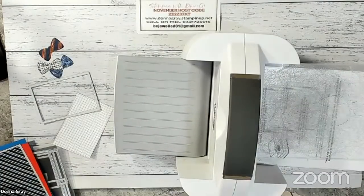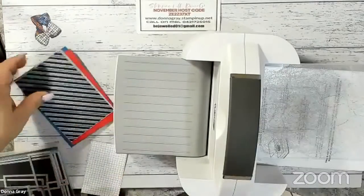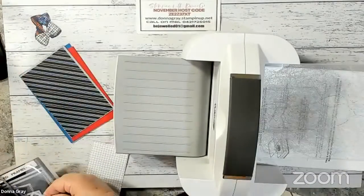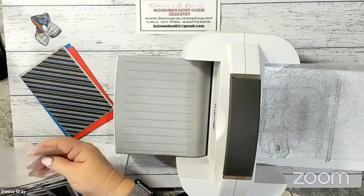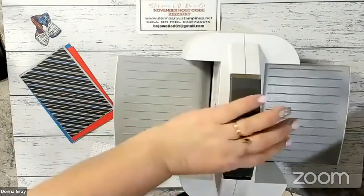Sometimes with my live videos, I keep putting things off to the side and I throw things on top of things, and I find that I've ruined my designer series paper because I've crinkled something on top of it. But I'm not going to do that this morning. I'm going to try and stay as tidy as I can. When I've done my live video, honestly, it's like a bomb has hit the place. It's just amazing.